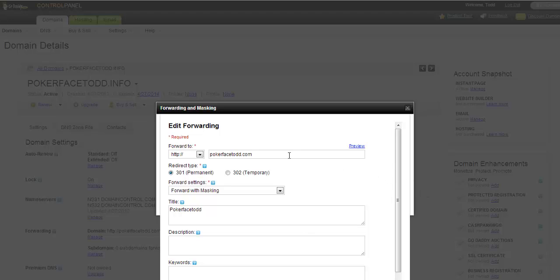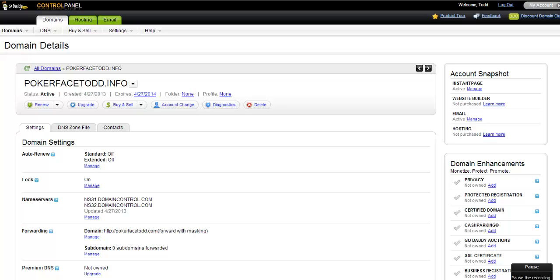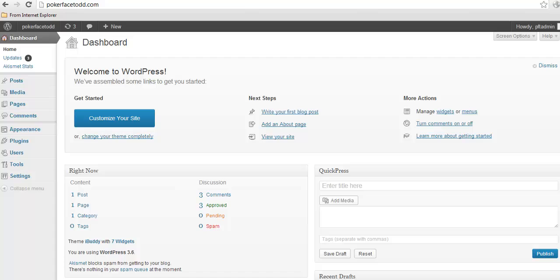So I could go back over here and fix that. You see it's already got this. I can put this in and get rid of that. Don't need that there since it's already here. Alright, so I changed the forwarding from pokerfacetodd.com to the cloud address. Now let's see how that works out. Here I'm typing in pokerfacetodd.info and then hit enter. Anyway, you get the idea.